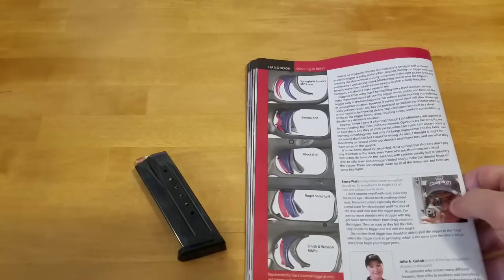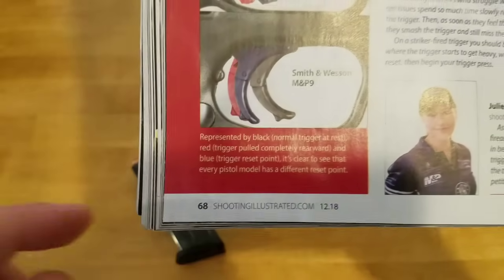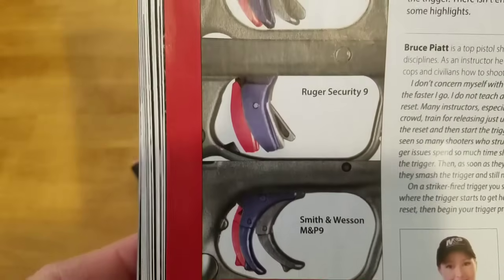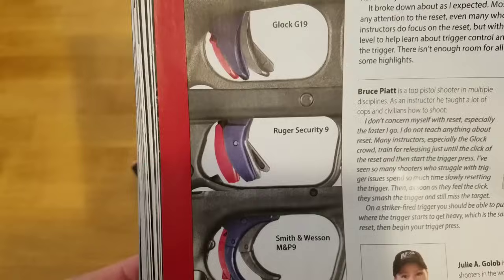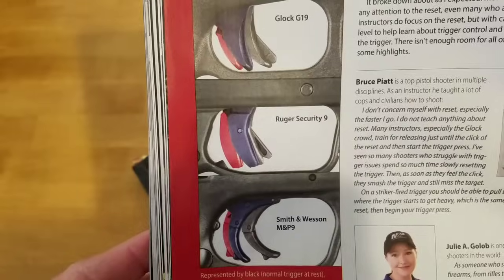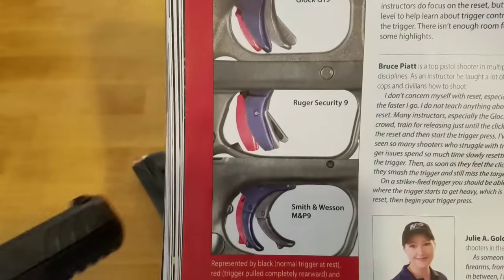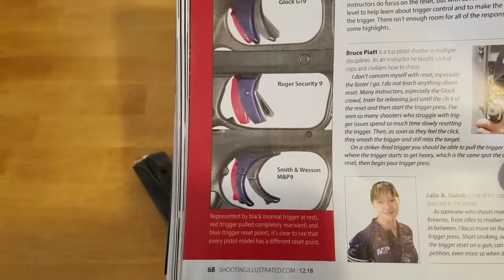Shooting Illustrated in the December 2018 issue has a pretty good visualization of this. You can see the trigger reset point in blue. Red is where it's fully pulled back. Blue is the reset point. Black is how it's normal. There's the Security-9 compared to the Smith & Wesson M&P 9, the Glock G19, the Beretta APX. You can see that the Ruger has just about the longest reset point of any of these guns. It almost has to be back to normal set before it resets, and you can pull it again for the next round. So that's just one thing to keep in mind.